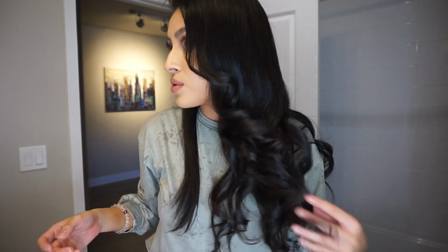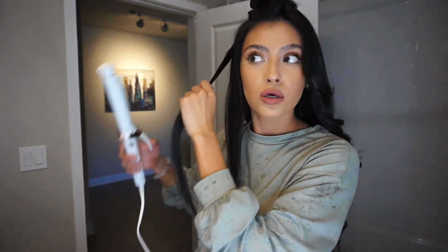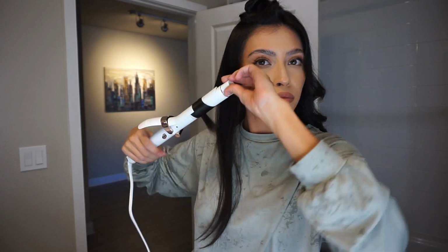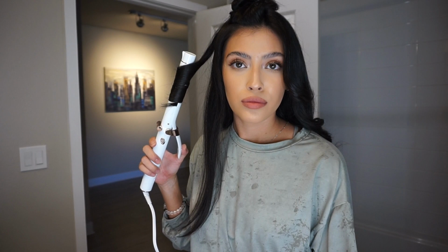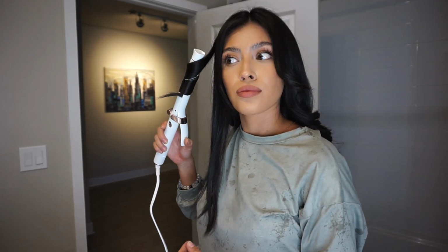Okay, last piece. But yeah, do you guys see how pretty the curls are? And I'll just turn this bad boy off. A little too curly for my liking, but over time, the days to night, the curls will just kind of fall.